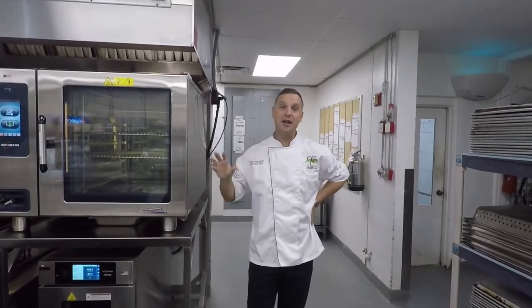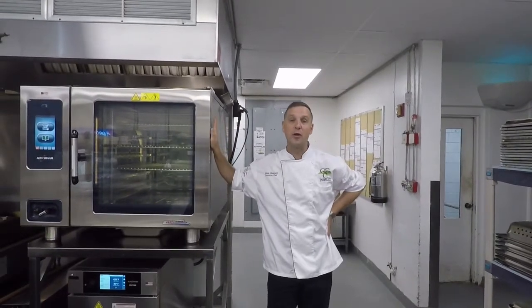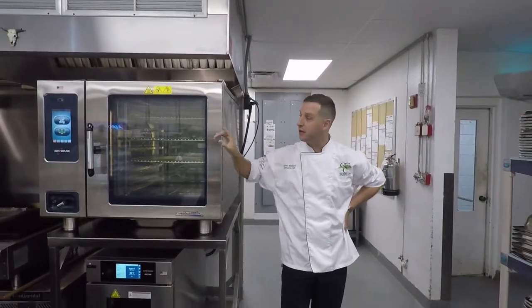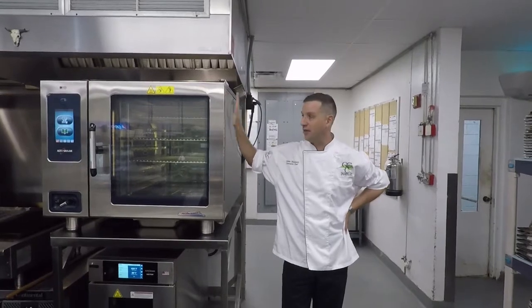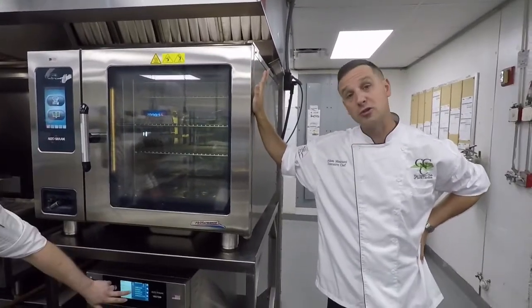And for a kitchen like us who loves to keep our kitchen clean, this is amazing. We use this all day long, and all we have to do is put a couple of those tablets in there, hit a button, and when we come back in the morning, this oven is as clean as it was when we got it the day that it was delivered. We can also smoke in here.